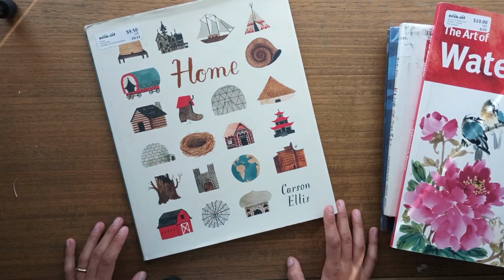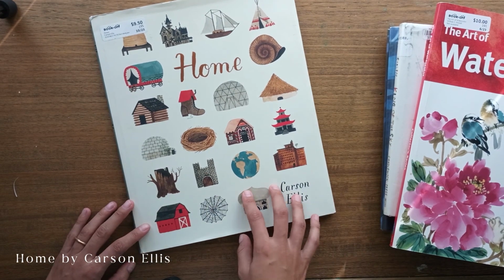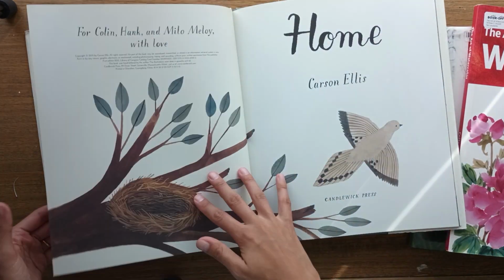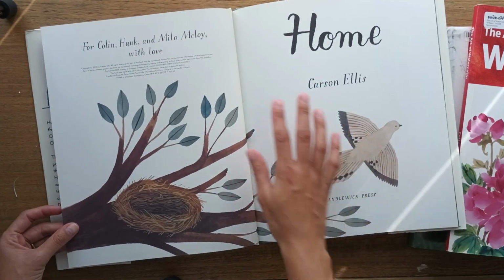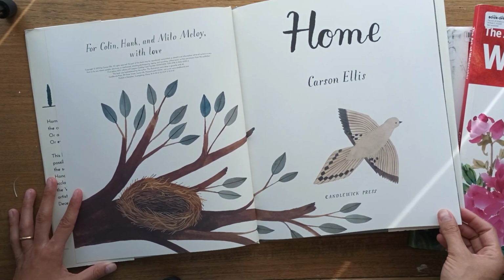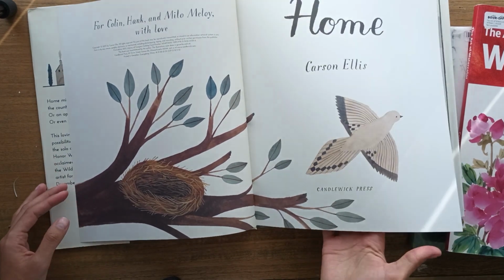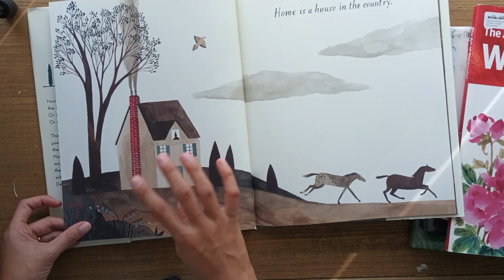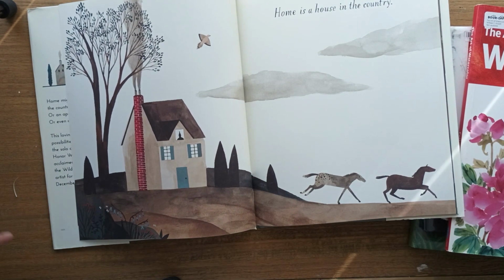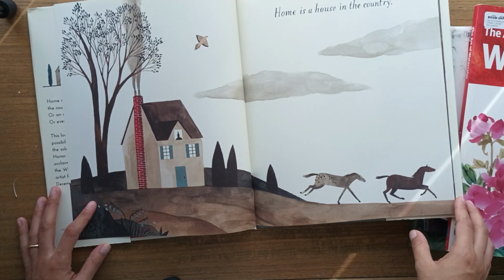So this is one I got from the store. The store we go to with my husband is a secondhand shop. This one today is called Home by Carson Ellis. Something I know about her is that she paints with a really restricted color palette that is pretty neutral, with just some pops of red, but in all her books it's different combinations of this palette.